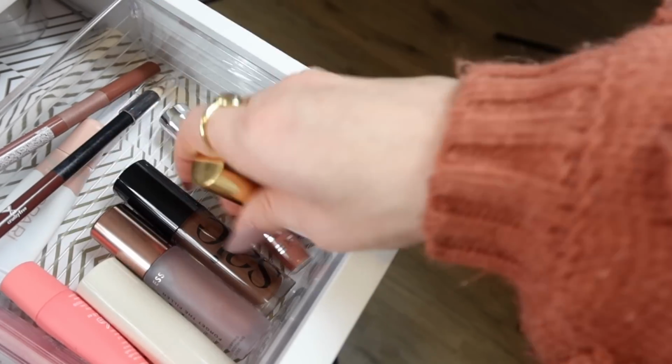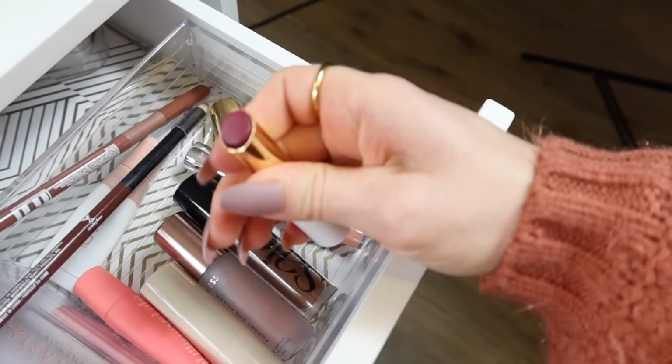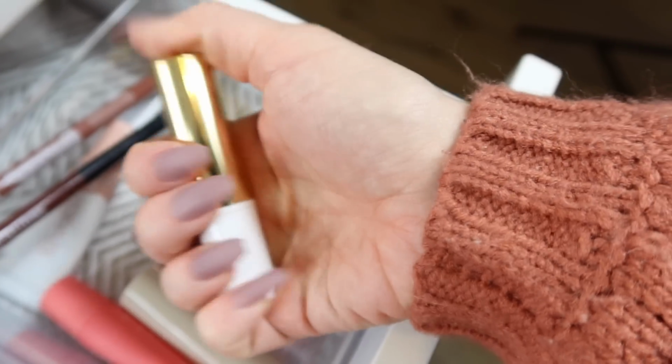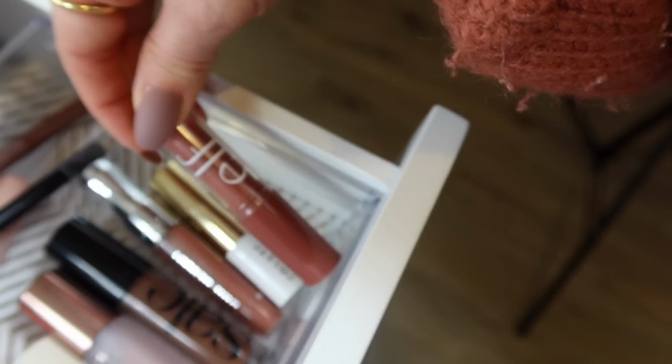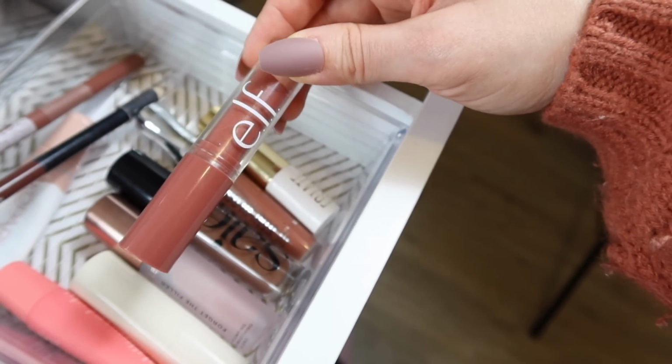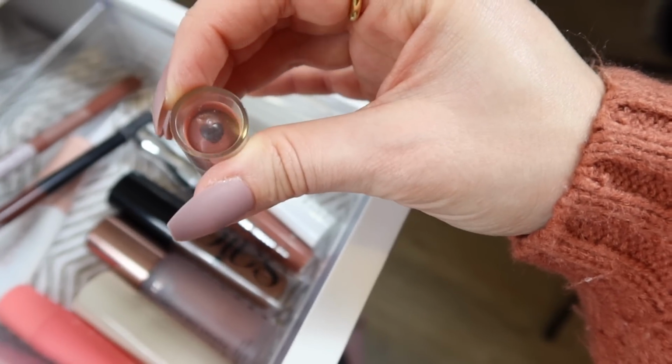Then I have the Estate Lip Thirst. I believe this is actually discontinued, sadly, in the shade Pina. It's a beautiful plummy berry shade. I really love it for the fall and winter. And then I also have in here one of my favorite e.l.f. Hydrating Core Lip Shines in the shade Happy. Great sheer My Lips But Better tinted balm.